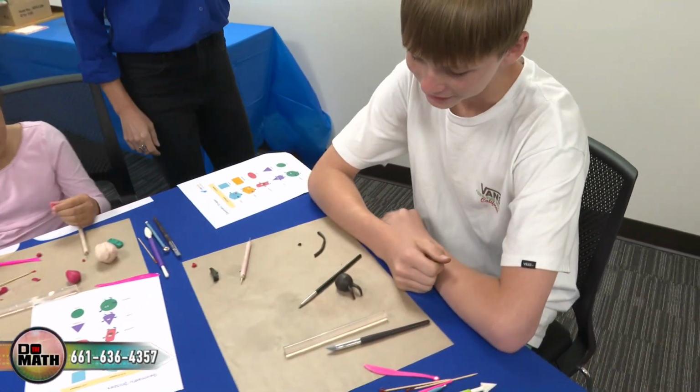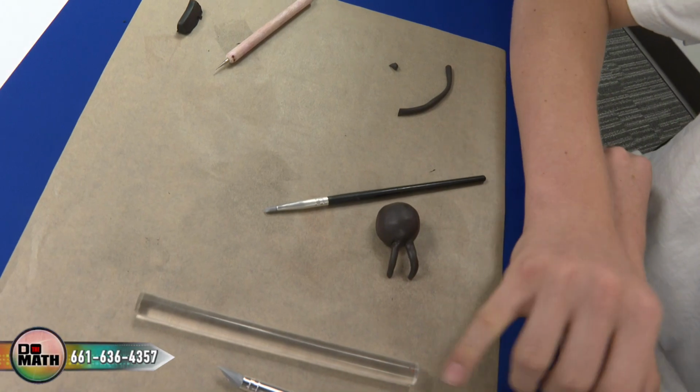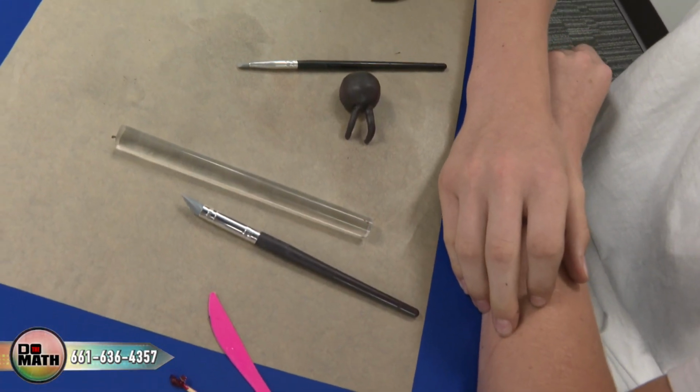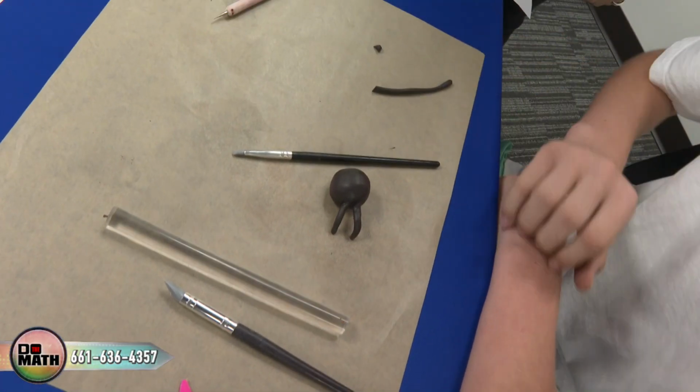Okay, what about over here? I'm trying to make a spider. Oh, I see. Yeah, you got your legs coming. Yeah, and I like the roller. Yep. The roller, and then your hand. You made it up like the, roll off the little legs.